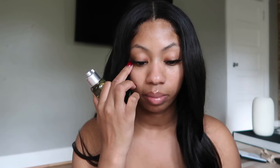Really see if I'm focused or not. Dang, it's so little. I didn't know they were this little, but I wanted to test out these products. One is a shower oil and the other one is a cleanser. It's a gel cleanser, the face wash that I've been using. They got my skin looking nice.